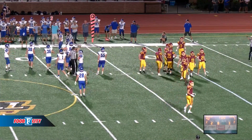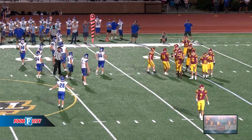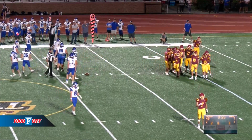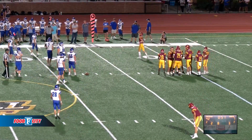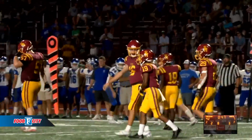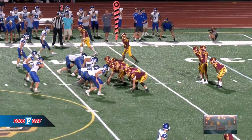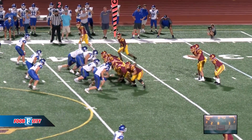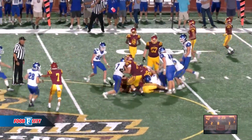Spencer Taylor in at quarterback. The backup quarterback saw some action last week against Anderson County, albeit in a much different situation than they have tonight. So both teams getting plenty of players in, and we talked about the youth movement on both teams. It's certainly a better circumstance for Science Hill, but West Ridge also getting a lot of players as they build their program here and try to find their way through the rest of the football season.